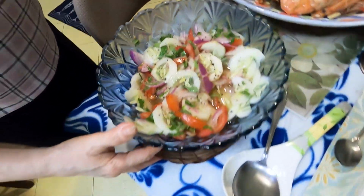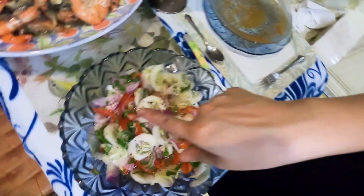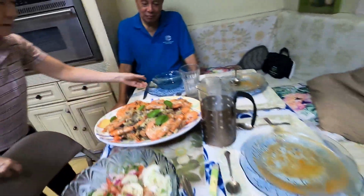Hello, salad. This is our Filipino salad. It's got cucumber, onions, some basil on top. Very, very Filipino. Not a lot of people would like to eat raw onions, but this one has raw onions, tomatoes, cucumber. Then we added apple cider. Are you excited to eat that? Yep. It's just waiting.